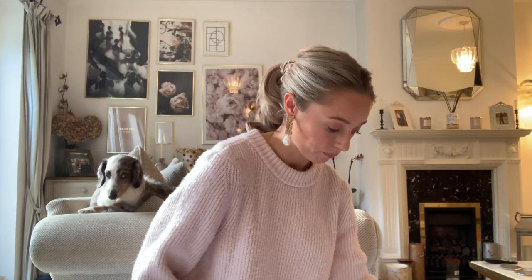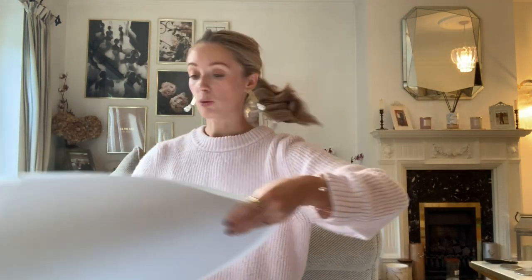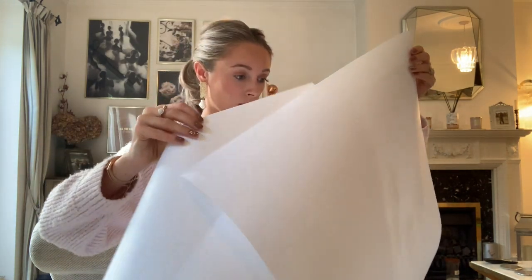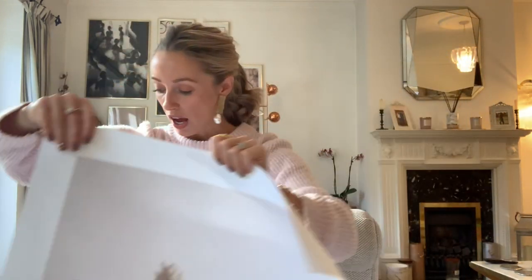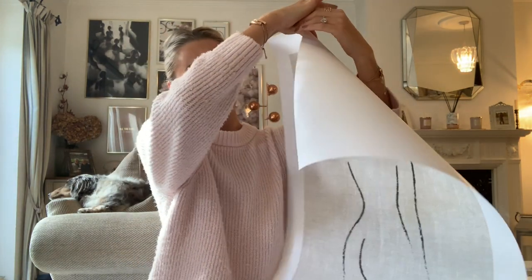What I'm gonna do is lay out all these posters. So I've got two of the larger frames to fill. I think this one is particularly fab for an autumnal switchover. And then I just adore these really trendy line paintings.